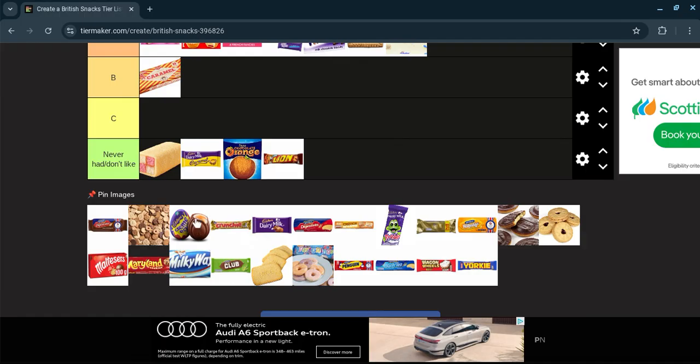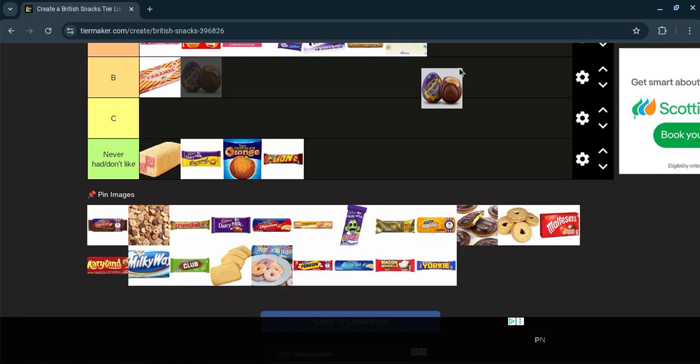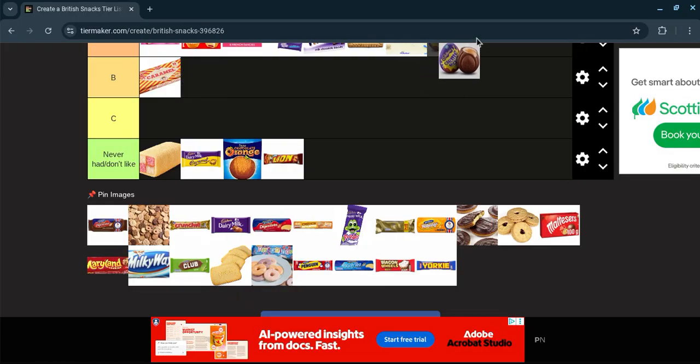Cream egg. Now, I've never had a cream egg. I've had mini eggs though. Those are great, but cream egg. I'm putting this in beta. No, I'm putting it in A tier, so you all don't get mad at me.